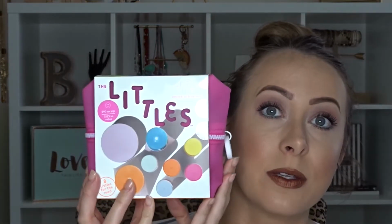But first, I picked up the Drunk Elephant Littles. This is just kind of a trial of a bunch of their skincare items. Their stuff is pretty pricey for the bigger sizes, so I didn't want to buy a bunch of huge ones and not love them. So I thought this was the perfect time and way to try it out.